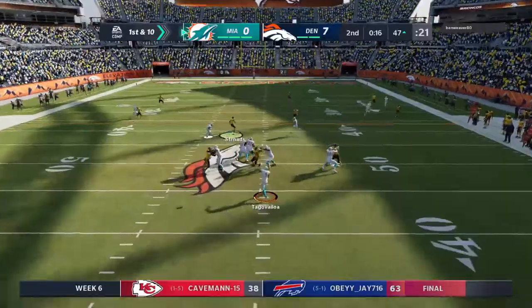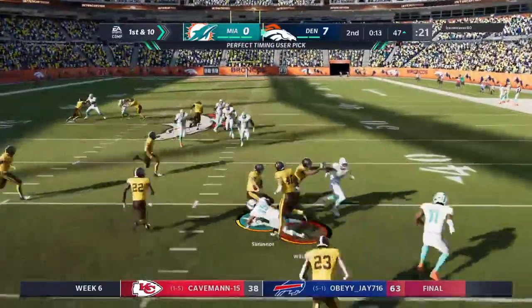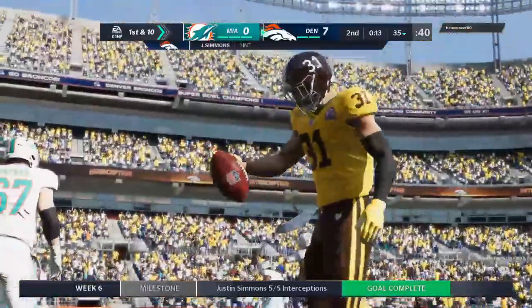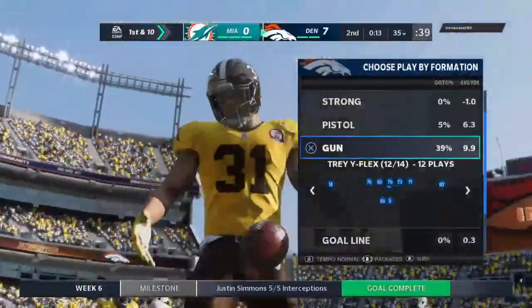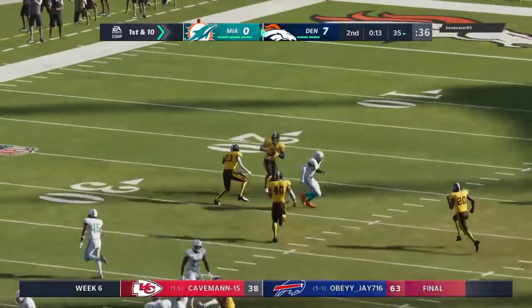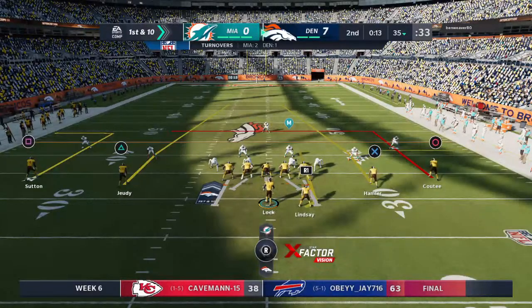After the turnover, it's Tua. Into heavy traffic, and it's intercepted. Picked off by Justin Simmons. And his guys have got it back at the closing stages of the first half. Intercepted. The Broncos take over first. The Broncos onto the field, ready to start their next drive.